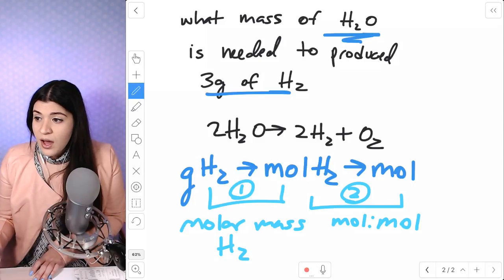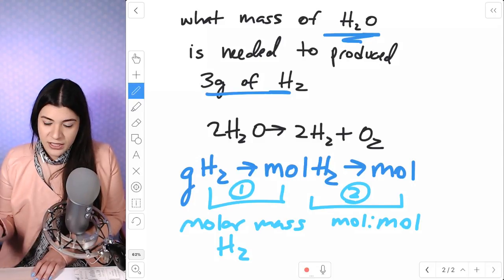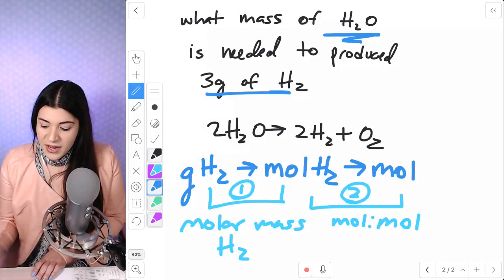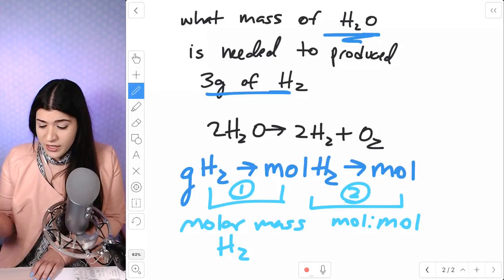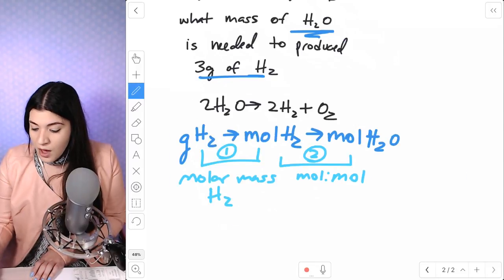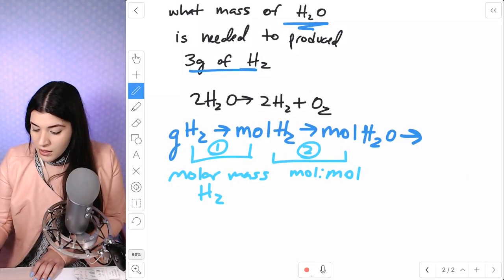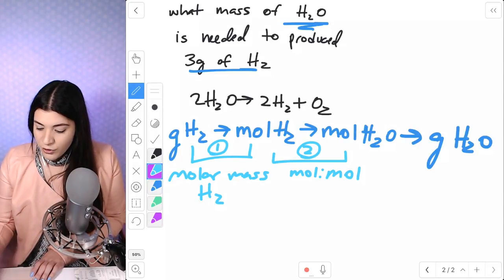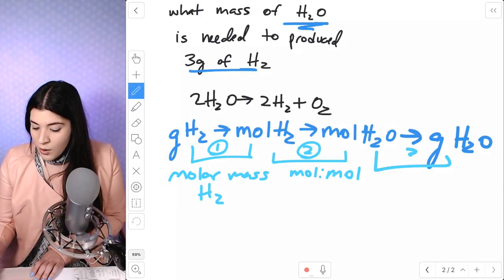Mole-to-mole ratio on our balanced equation. Okay, and as mentioned, our mole-to-mole ratio allows us to go to a completely different compound. So this goes to moles of H2O. Now that we have that, there's one last step. Since we want to get to grams, or mass, that means grams of H2O. So lastly, our final conversion factor, our third one, would be the molar mass of H2O.